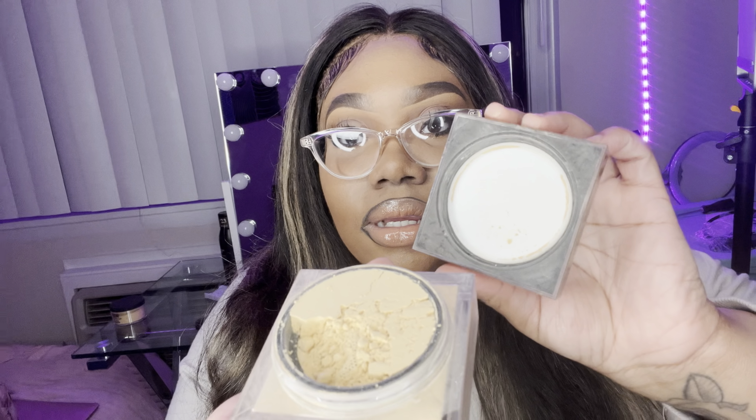Now, I already know there's been a big deal over this setting powder. Honestly, y'all, when I tried this, I really wanted to see what the hype was about, why this has been trending. Because y'all know all the pink setting powders are in now. I don't know who started the trend. I think Dior set it off. I don't know, or maybe it was Huda. But whoever set it off, they set off this trend of using pink loose powders, setting powders, or translucent, or pressed powders. That's like all the powders. But they're doing this pink shade.